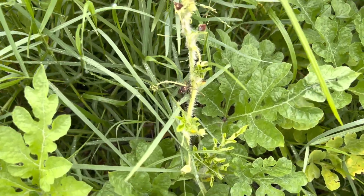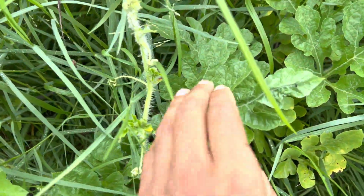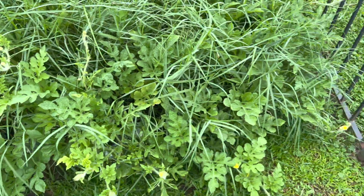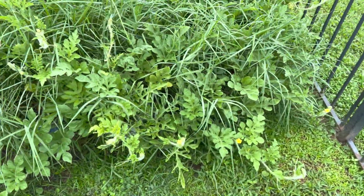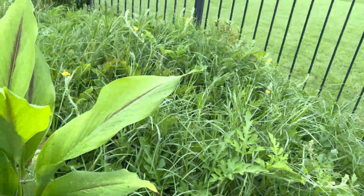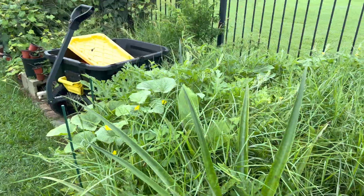Here's an adult leaf-footed bug. I like to just pluck those. There's a slightly more immature one. Crush those. This is Desert King. The vines are very healthy. They're growing very long. Still no fruit sets or female blooms in sight.